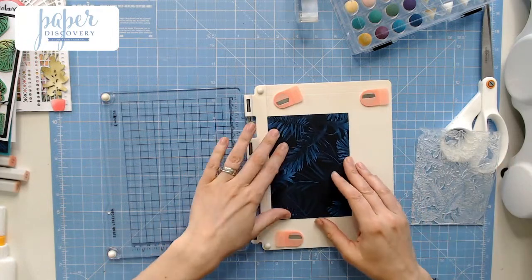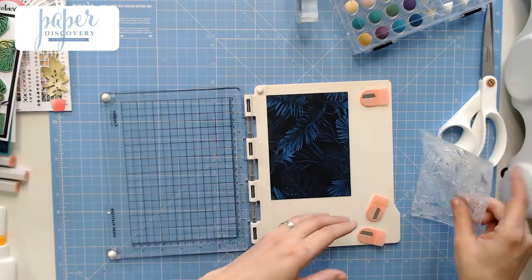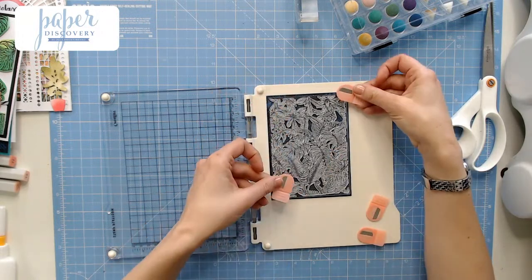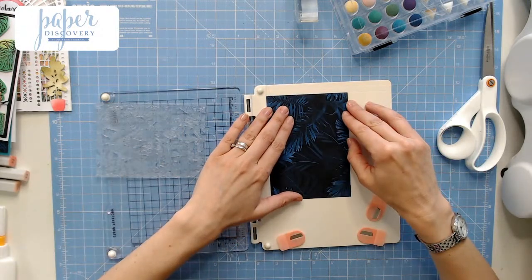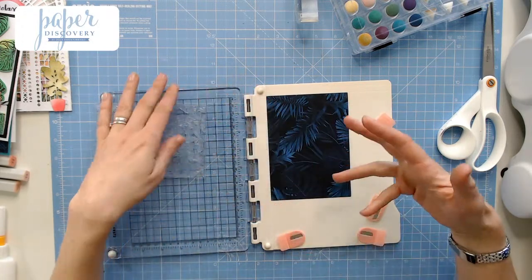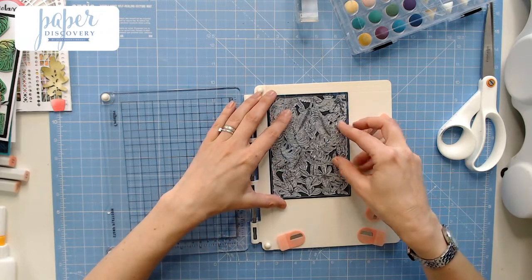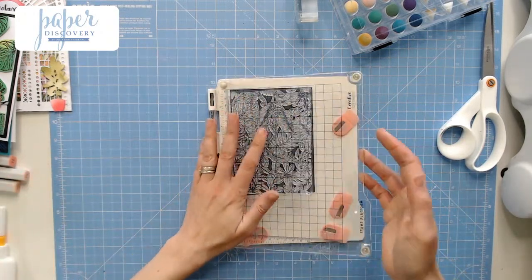So popping that gorgeous paper into my stamping platform. Now, because I've trimmed this down so that it just fits the stamp, I'm then not able to use my magnets on it. So what I'm doing instead is I'm going to place the paper there just along the line here and along the edge. So if I need to reposition at any time, I can do that. So pop this so it's kind of central. You can always stamp and trim it down later if you prefer. So pick that stamp up.